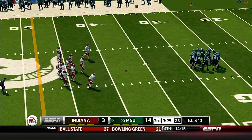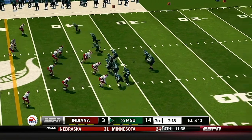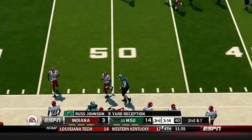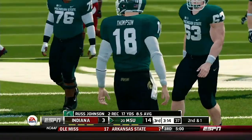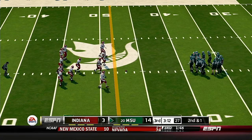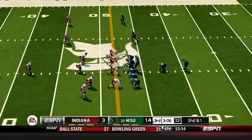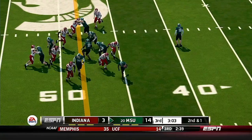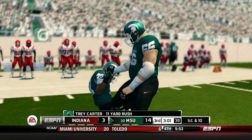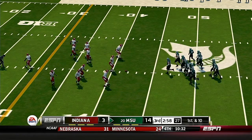From their own 38-yard line, it's 1st down. Complete. He's got room. And he's shoved out of bounds at the 47-yard line. That brings in 2nd and 9. Gets to around the 42. From the 42-yard line, first down.